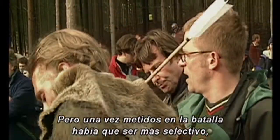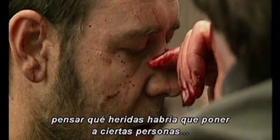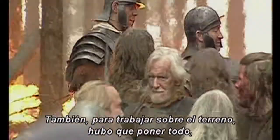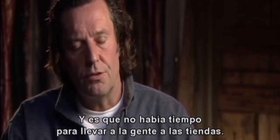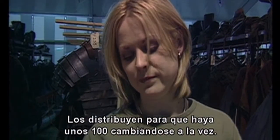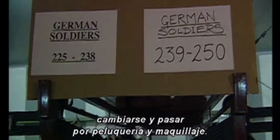Once we got into the battle, we had to be more selective and work out what wounds we were going to have on certain people, and work out with the stunt arrangers how the stunts were going to work, and also to work on the site. We had to move all our stuff around the cameras so that we could apply makeup as we were shooting, because there just wasn't time to take people back to the tents. We were in at 4 o'clock this morning to make a start, just to get them all on set for 7:15. So they spread them out, so you've got about 100 changing at a time. They probably take about half an hour from when they walk in and get their costume issued, get changed, and go through to hair and makeup.